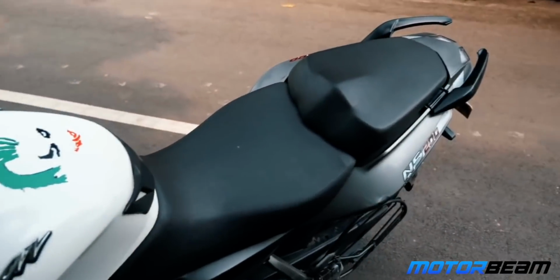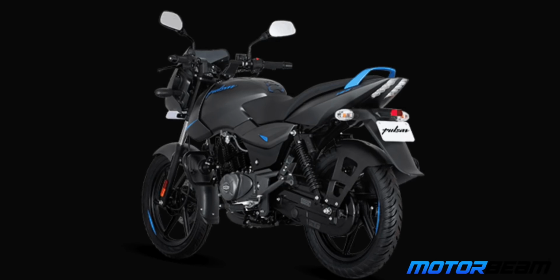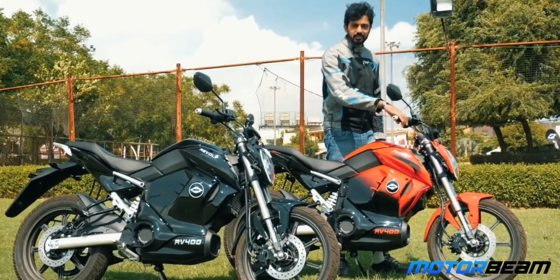The Pulsar NS200 gets a 12-liter fuel tank, while the Pulsar 125, even after being an exact replica or lookalike of the Pulsar 150, has a smaller fuel tank of 11.5 liters. The RV400 is the smoothest vehicle here, and it does not really have any vibrations. While the Pulsar 125 comes second, the NS200 is quite harsh and heats up the most too. The exhaust note of the Pulsars is typical, while the RV400 has a trick up its sleeve. There are 4 fake exhaust notes with built-in speakers, which makes the RV400 stand out.